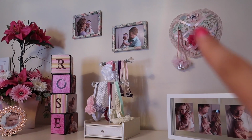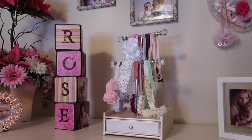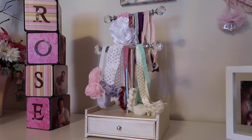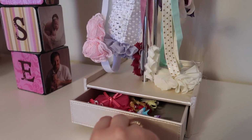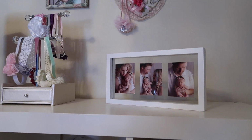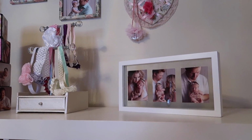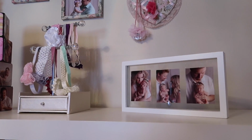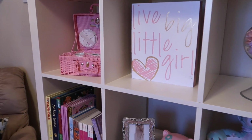That thing I know people are going to say is super tacky, and I agree, but I actually really love it. This little thing is like a necklace holder that I got from Winners, and I just store a whole bunch of her headbands on it, and then in this little drawer it has a whole bunch of her little head bows. That picture frame is from Michael's, and I had full intentions of putting her baby handprints and her baby footprints on it instead of pictures, but I just never got around to it, so that's what that looks like.